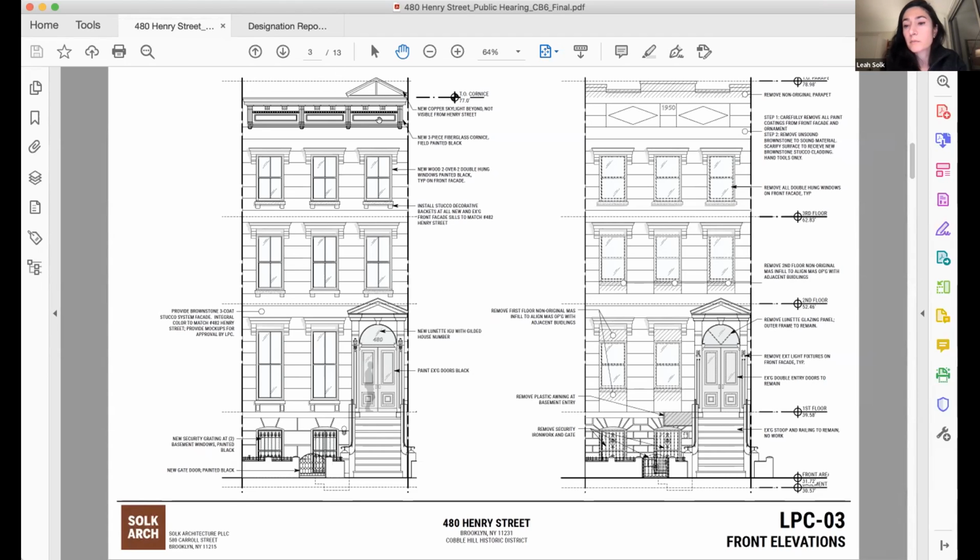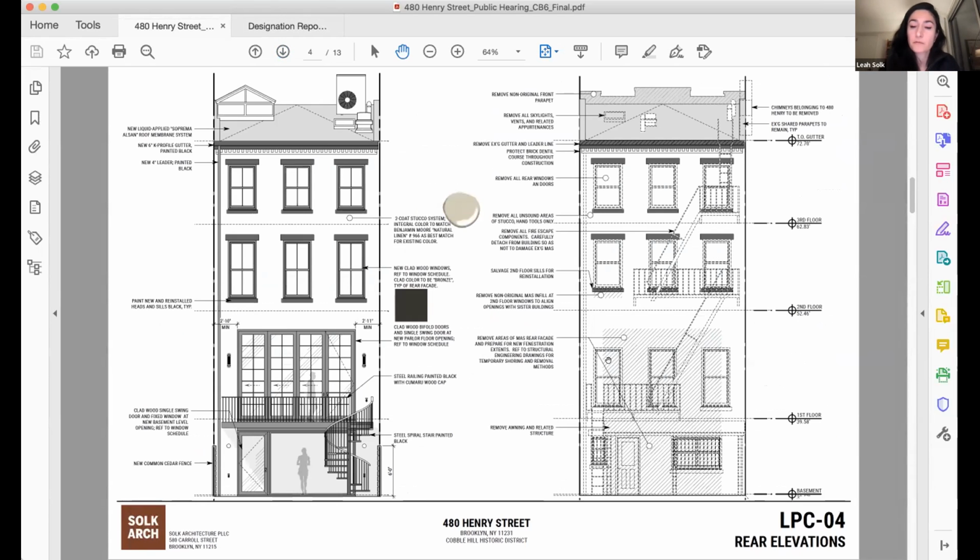This is the skylight here, but it is not visible from the front. This is kind of the focus of our presentation today. This is the existing rear facade. This is the proposed rear facade. And again, everything that's dashed or hatched will be taken out.